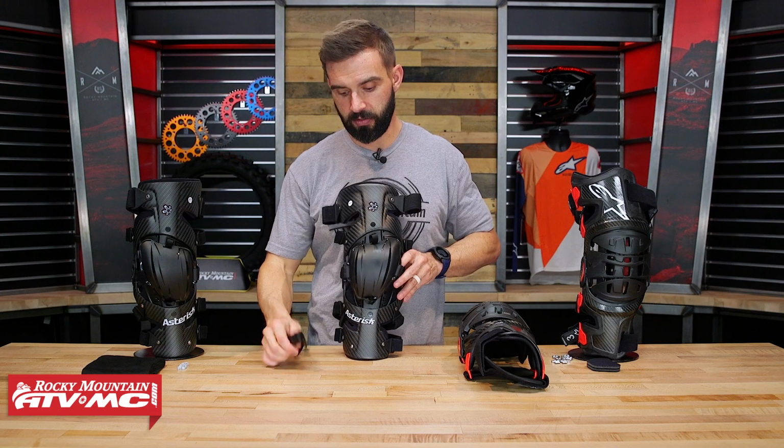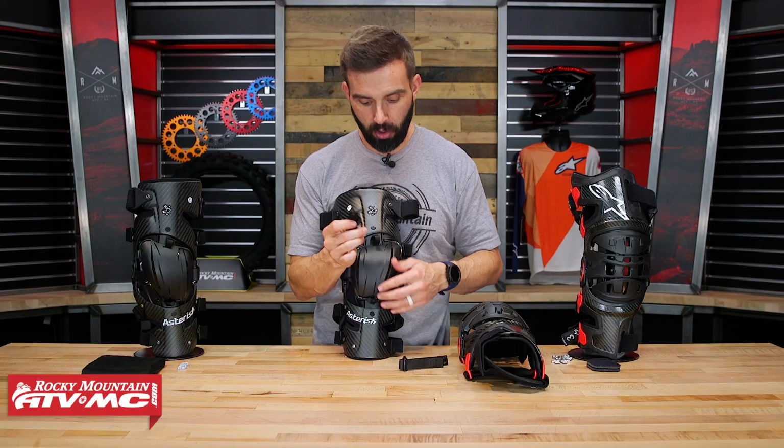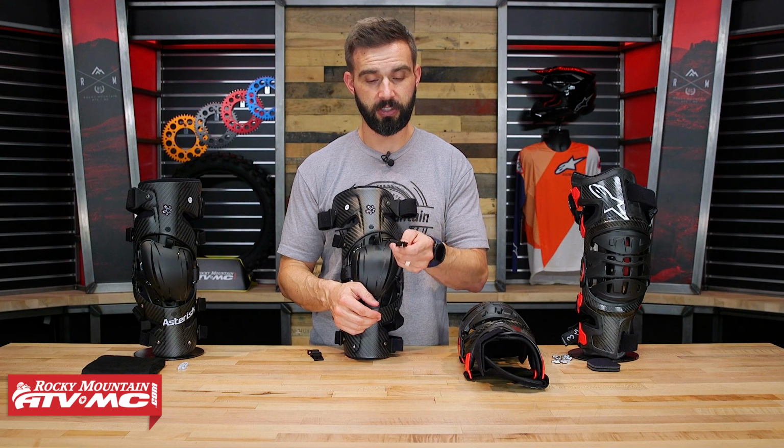So what you do is you take this tether, which has a male and a female end. The female end that has the hole in it will attach right to this rivet on the knee brace. The other end you install onto your boot. We have a how-to video that shows you how to do that.